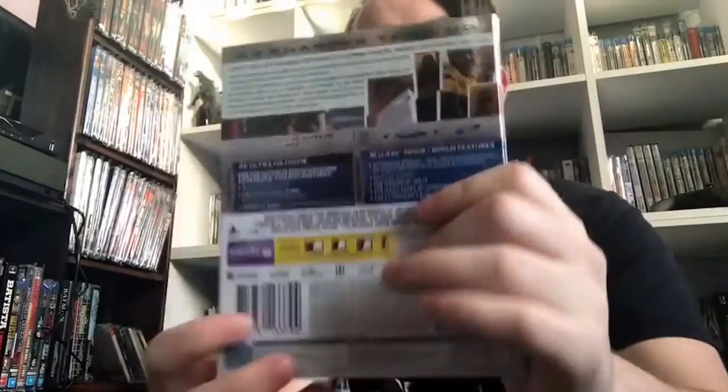So yeah, one of them that I got is the Split 4K. I don't think this got a US release on 4K. I think it might have, in the US, but I believe the UK did. I'm not 100% sure on that, but I saw this at the movies and really enjoyed it. And I'm really happy that it comes with a slip cover, which is like that. But yeah, Universal seems to be the main ones to put slip covers on their releases as far as 4K.